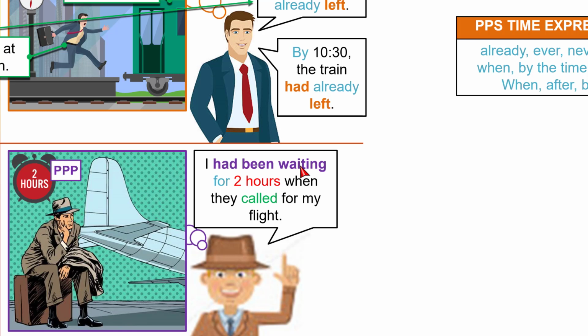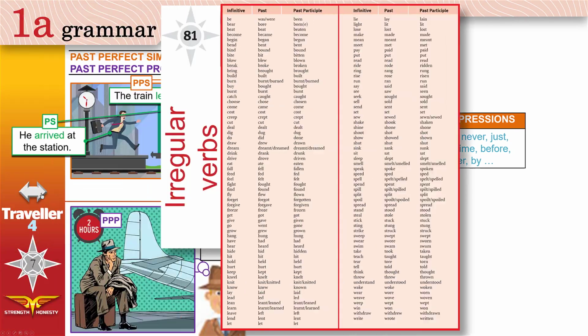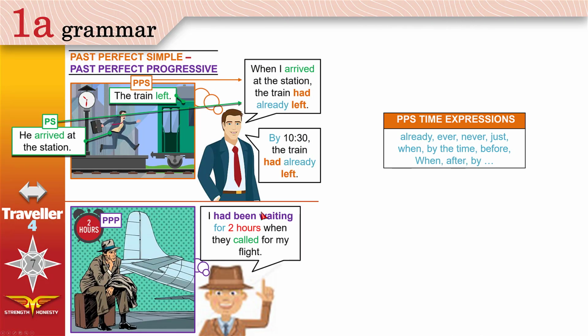And it is simple. You simply use had been, always had been, and then a verb plus ing. I had been eating. I had been going. You don't use this. Don't look here. Add ing to the verb. You can also say, I was tired because I had been waiting for 2 hours.